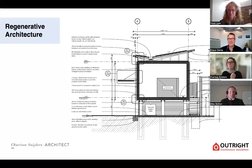The nitty-gritty. As Shane mentioned, these drawings will be available. I think it just shows you the basic principles of what this building's about. It's elevated off the ground, which is really useful if there's flooding. But that also allows for easy access with all the cabling and things going into the building. And then the box, it's just a simple box, a CLT box, for the walls, floors and ceiling.